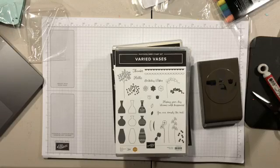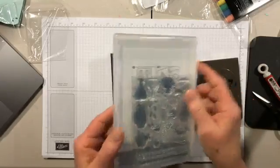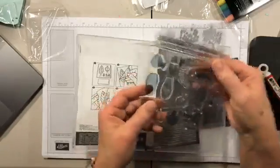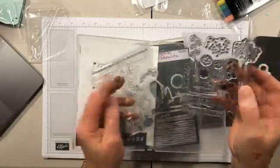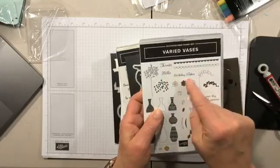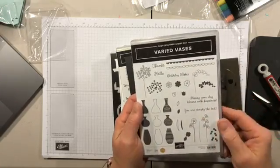How bizarre. Okay, so Varied Vases is a wonderful photopolymer set with lots of stamped images in it. You can make all different kinds of vases, and you've got borders. You've got some lovely font sentiments: thanks, hello, birthday wishes, hoping your day blooms with happiness, and you are simply the best.